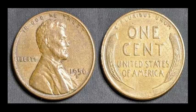This is one of my favorite varieties to look for if you're an avid, I guess, weed scent hunter. I like to buy just bags of weed scents and go through them to look for coins like this. Now, at first glance, the coin doesn't look like anything spectacular. It's a nice circulated example. Outside of the variety that I'm going to show you, the coin is probably worth about 3-4 cents.